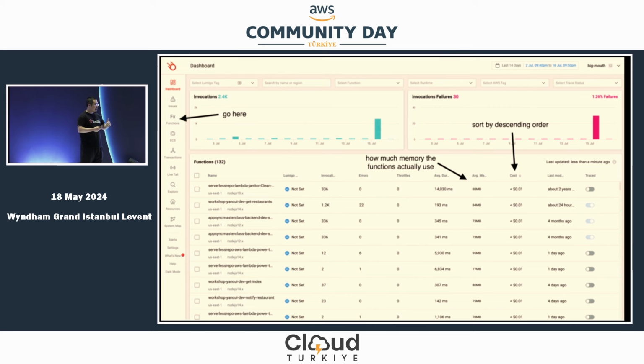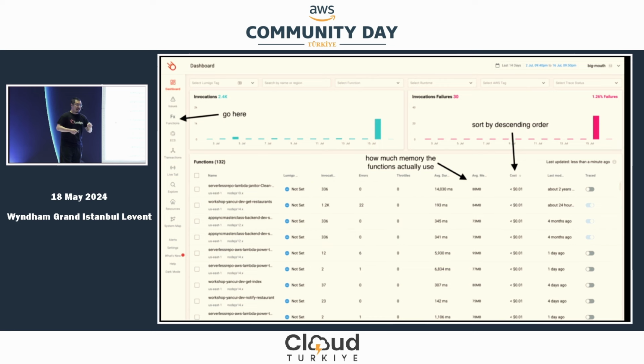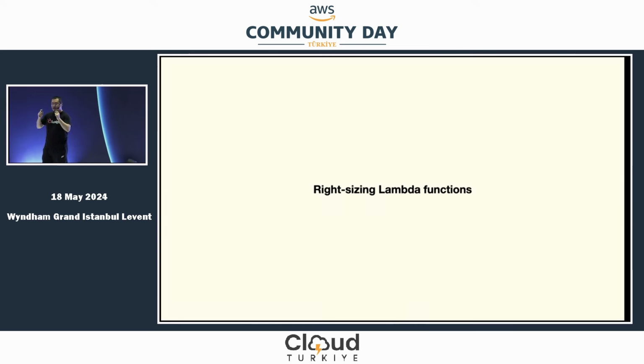But you typically find maybe a few percent of Lambda functions where you do have that high cost, because it either runs very often, maybe millions of times a day, or runs for a very long time. So in Lumigo, there's a dashboard where you can see all of your functions. You can sort by estimated cost, and you can then very easily identify the 3% of use cases where you should optimize your Lambda functions by right-sizing the memory setting for those functions.